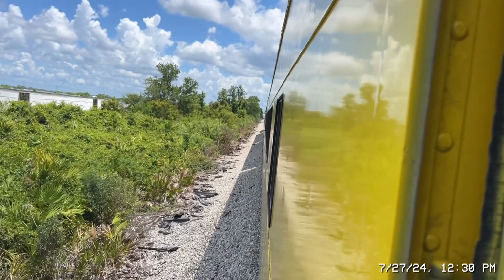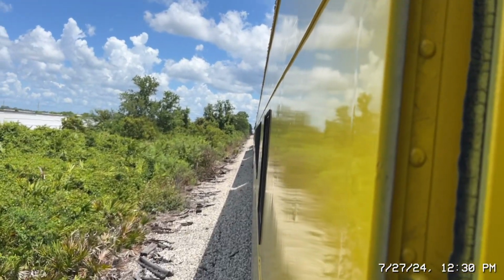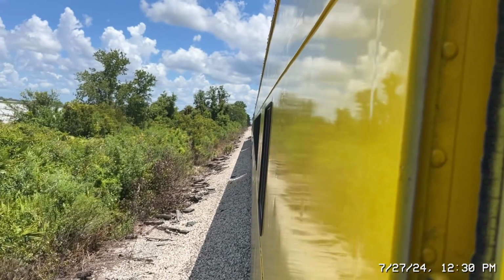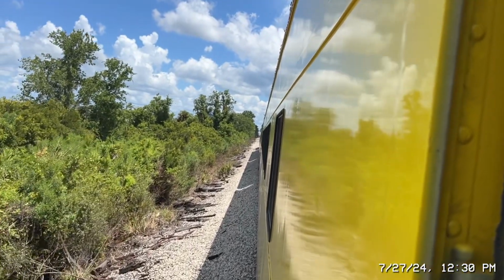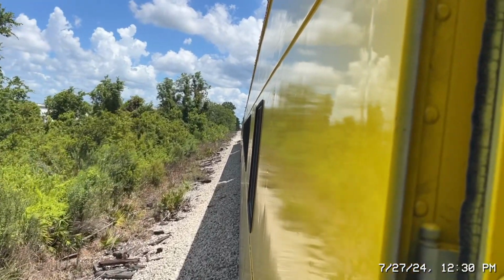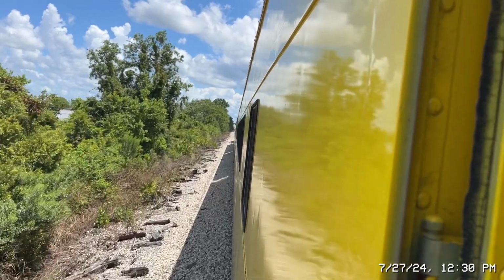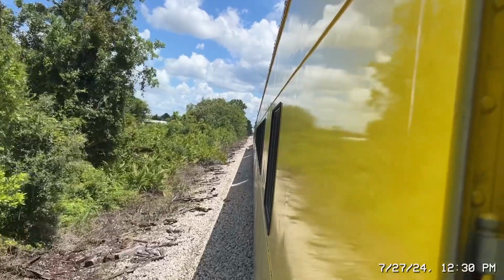The Sugar Express pulled us out into the middle of the Everglades. Now the diesel engine on the other side is pulling us back towards Lake Placid. Now pull back into the station. Make our way back home.